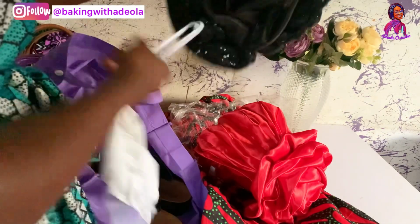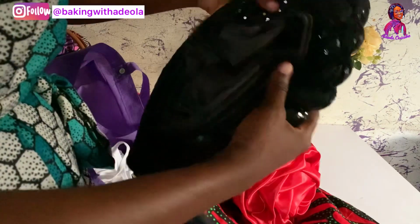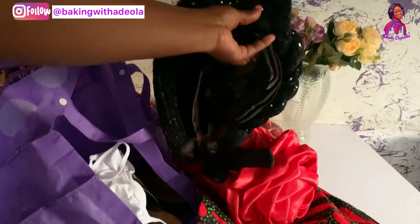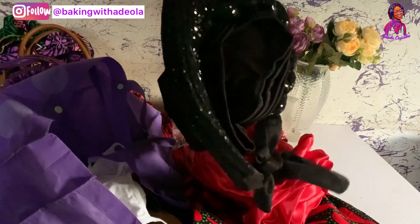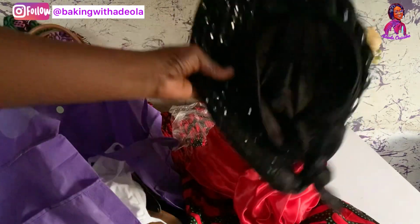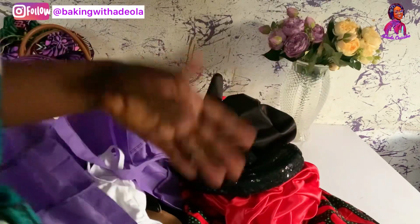Then I got this turban. That place I saw turbans, I got this one. I think it's cute as well. I got this for 4,000 naira. I see it on Instagram and I see more expensive, I think. But I got it for 4,000 naira. You guys saw when I got it. 4,000 naira. I don't know.